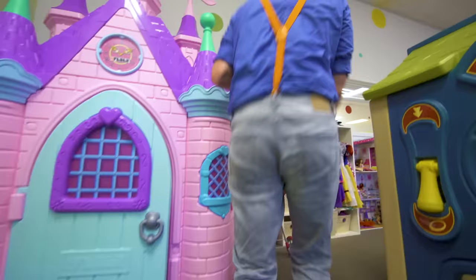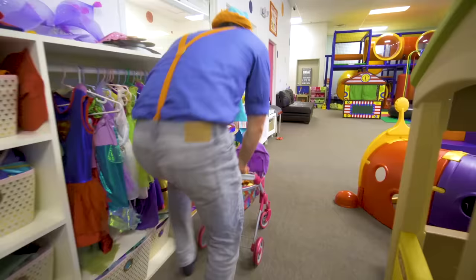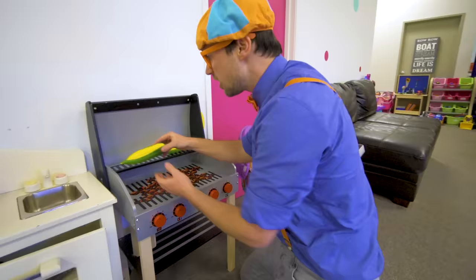Whoa! A stroller? Okay, come on, baby! Let's go! I'll put you right here. Alright, let's go! Oh, hey! Some fruits and vegetables. Let's put those in there so we can cook them. Oh! Speaking of cooking vegetables, look! Some corn on the barbecue!